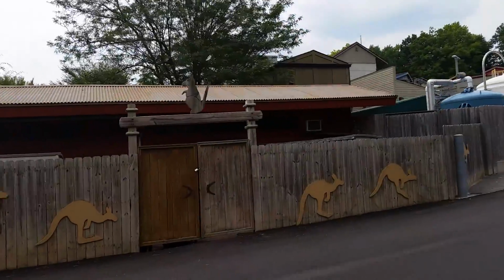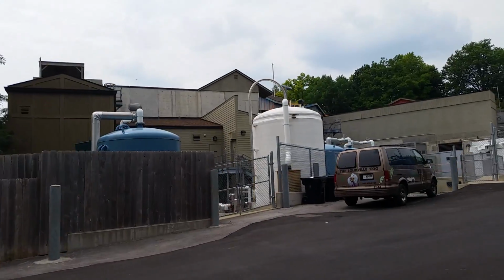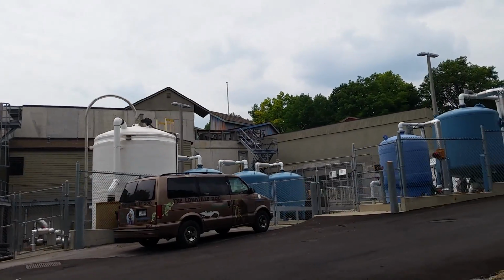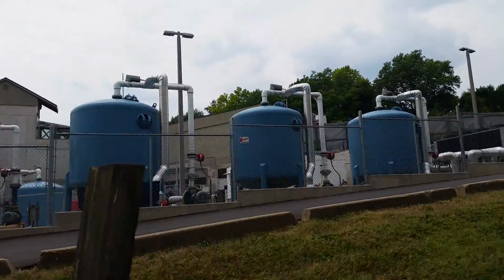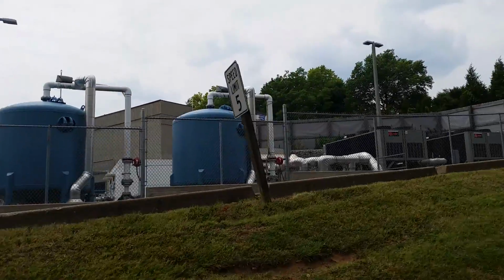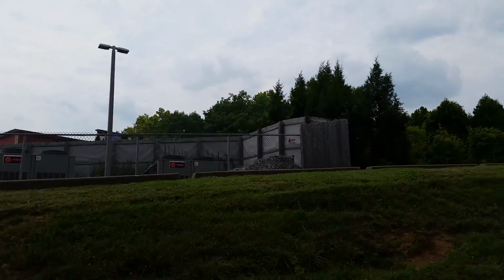The large blue tanks on your left are the water regulation tanks for our polar bears, grizzly bears, seals, and sea lions. It helps keep the salt water, fresh water ready, and at the temperature that they prefer, which is a chilling 60 degrees.